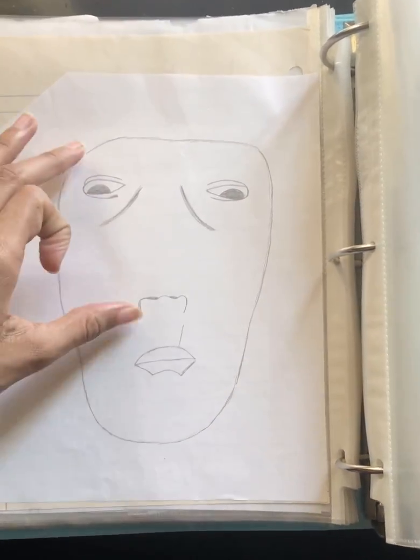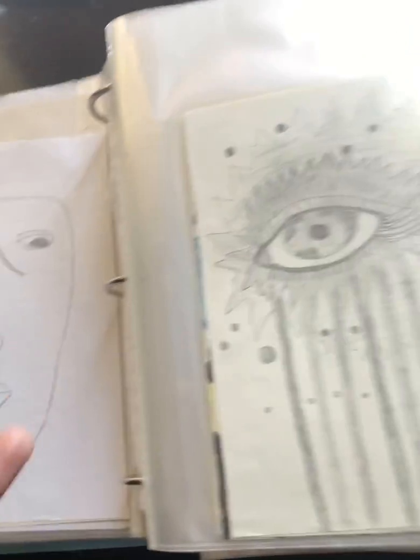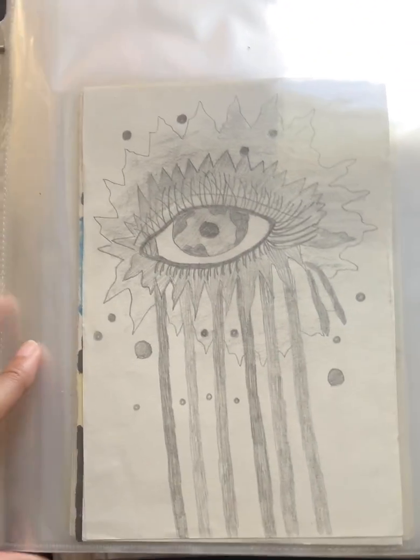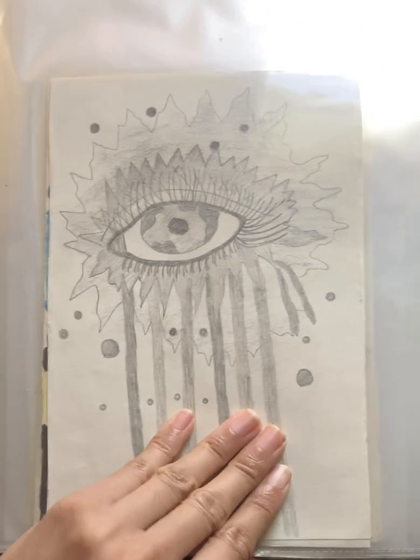And sometimes I do drawings like that, like lips, mouth. I just like to do weird stuff. Like this. This is pretty cool. I was going to turn it into a painting. I still haven't yet. I will eventually.